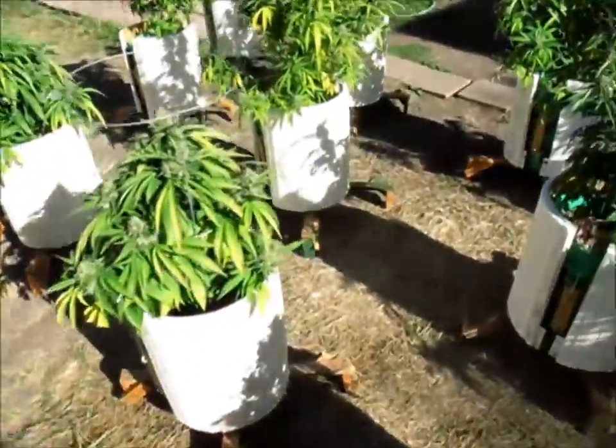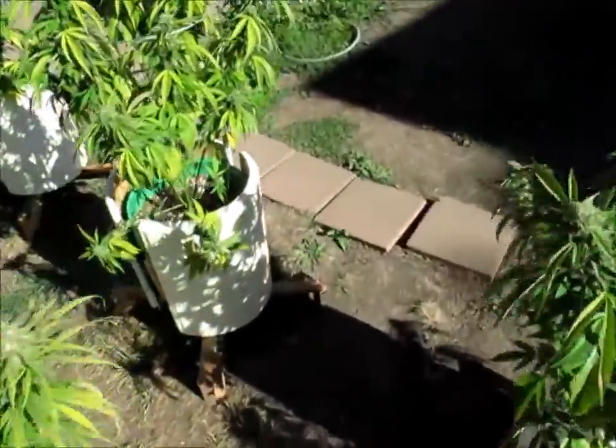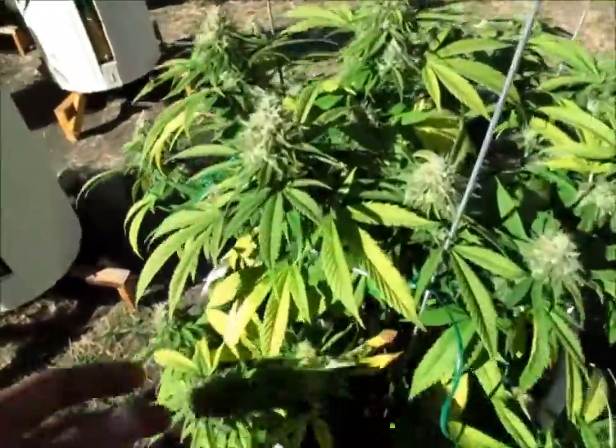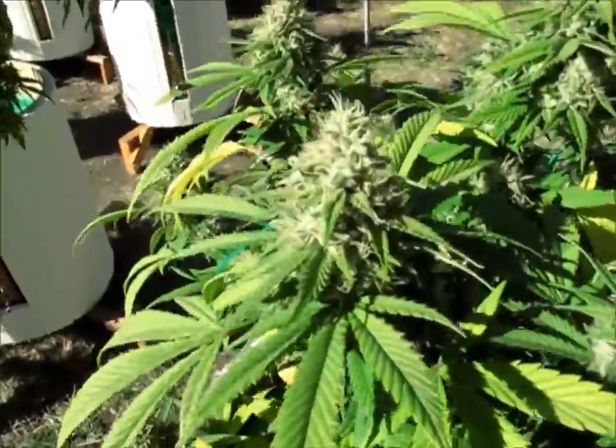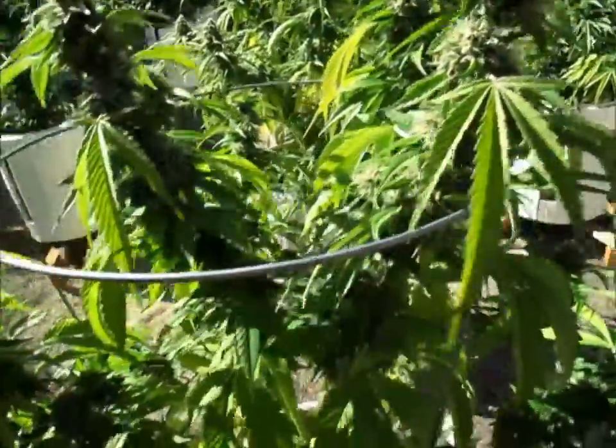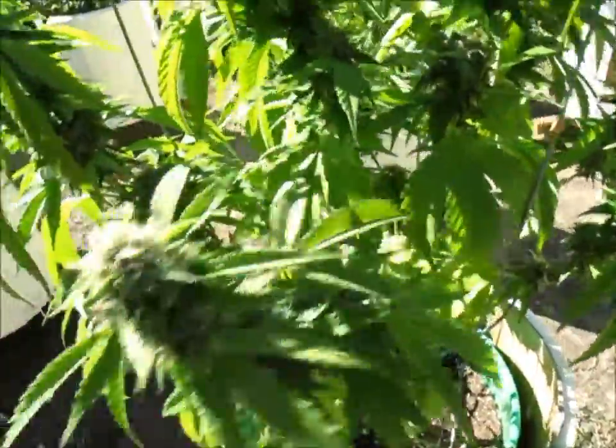And then these guys just don't drink as fast as the others because they had the most advanced root aphid damage. But they still look okay. Surprised how well this is filling out considering the damage I had to deal with.